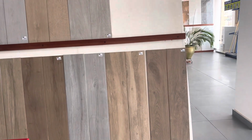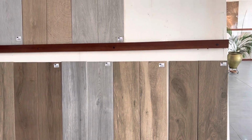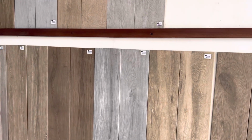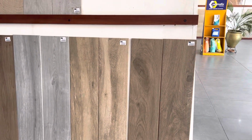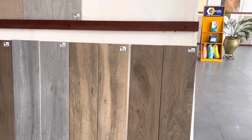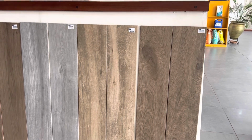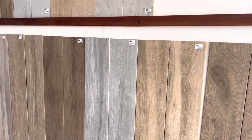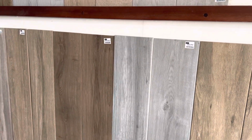Good afternoon, guys. So I'm here to look for tiles, and we are trying to buy tiles. I'm at West African Deco over here at Tema on the Ashanan Road. So I'm looking here. These are the tiles that we're trying to go for in the room, in the whole house. So we are trying to use only one color.